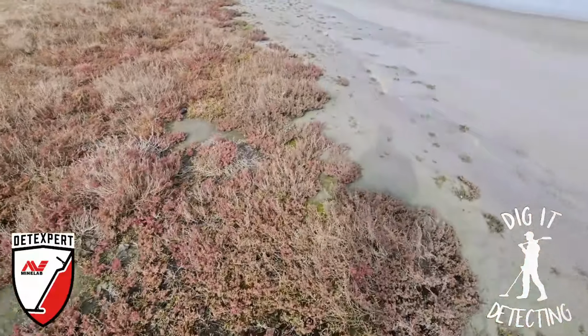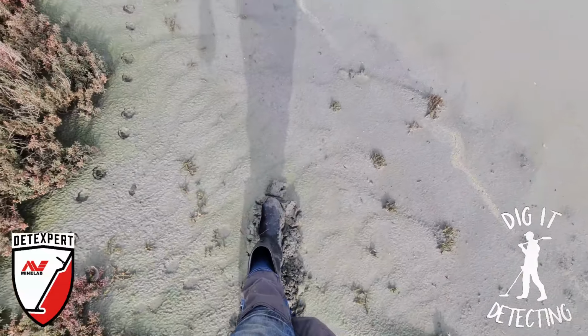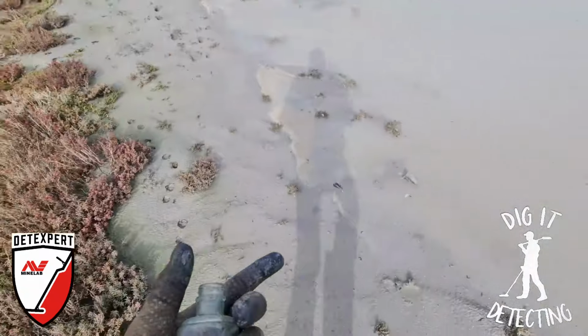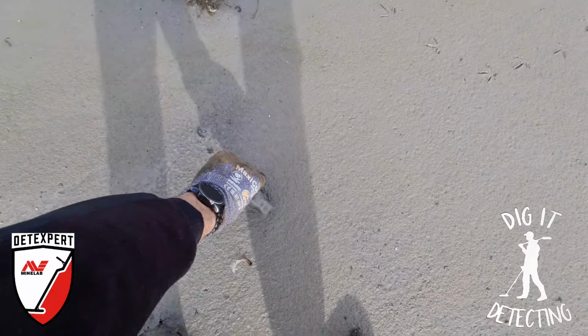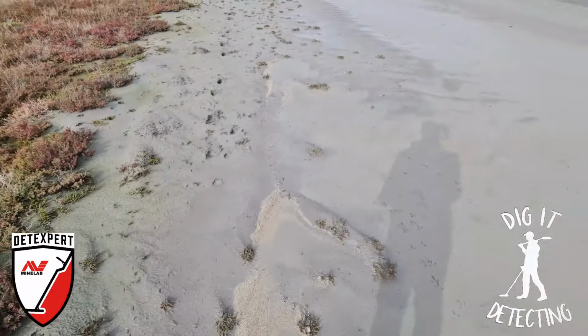However, I don't think we'll be making too many more piles. Whoa, we nearly slipped over. That was a bit of a doozy. We might have to just start taking them with us. So I was going for this neck here, which is quite an old neck. It looks like an old beer bottle neck.